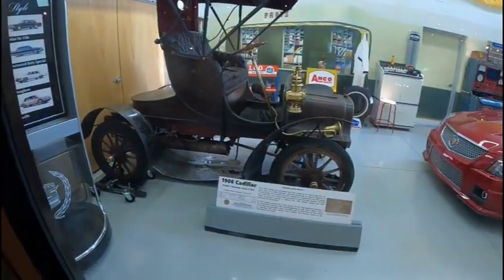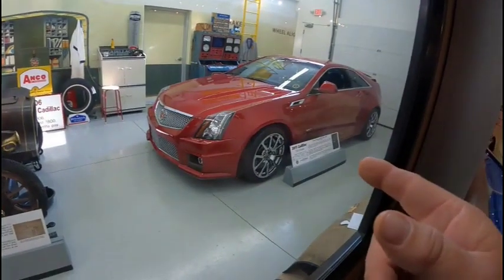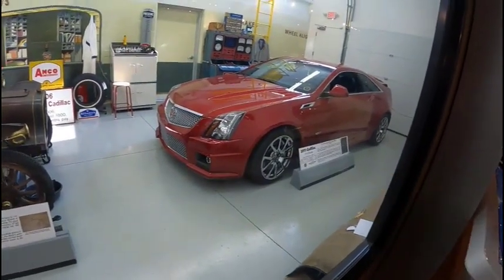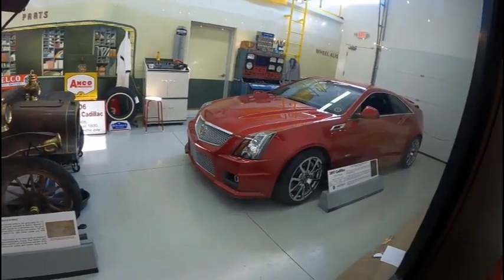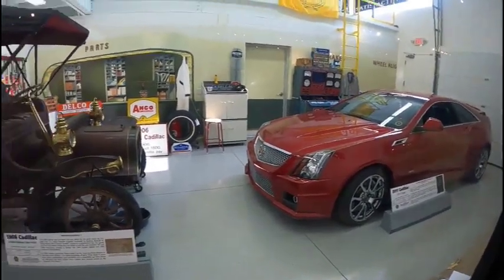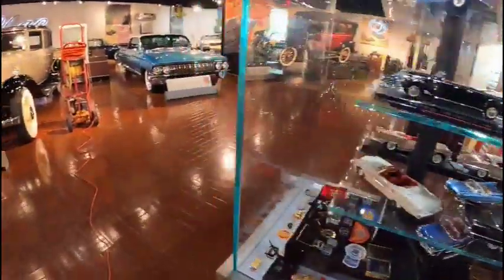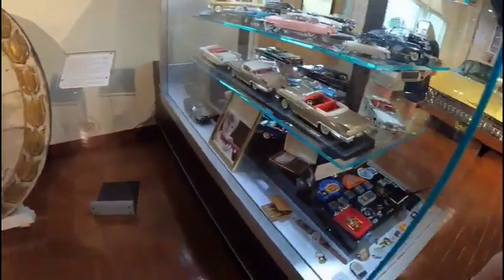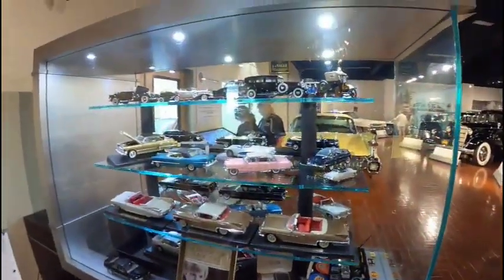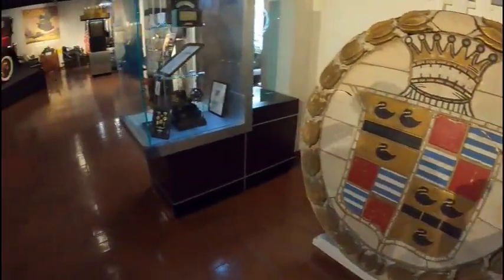Well, they got a 1906 Cadillac and a CTSV coupe. Very cool. My daughter actually had one of those as her first car and destroyed it. But part of being young. Excuse me. Oh, sorry about that, bud. A bunch of little model cars. Very cool.